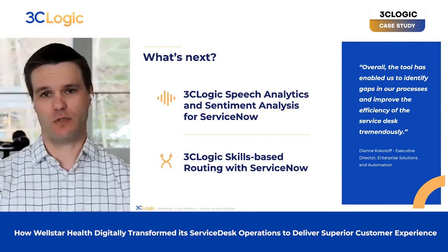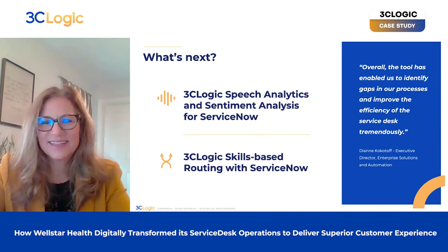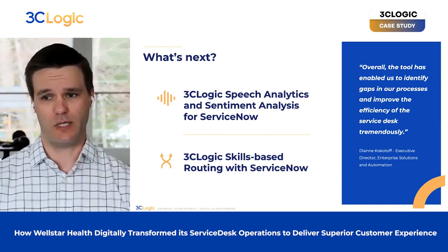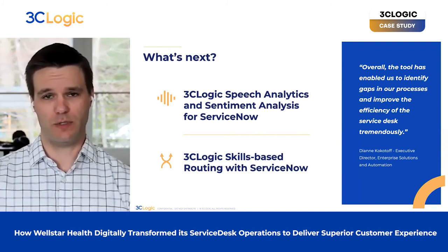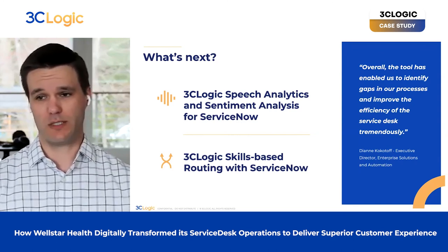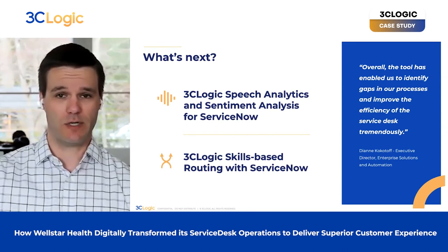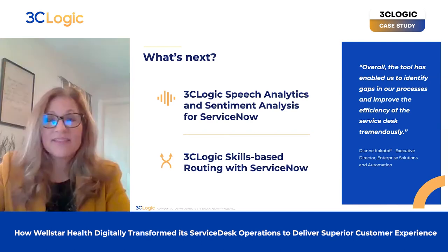Mm-hmm. And then, of course, you're also talking about skill-based routing, which we've talked through over the course of this discussion, which is how much can we maximize the use of the information in ServiceNow combined with what we do from a voice workflow perspective within 3CLogic to really optimize how quickly you can get an individual to the appropriate person with the right skills to service their inquiry. And that could be using AI, it could be using just advanced intelligence or a combination of the two. But ultimately, the outcome is a better experience for the agent, obviously a better experience for the customer. And operationally, it's just going to save you time, and time is ultimately money. Is that right? That is correct.